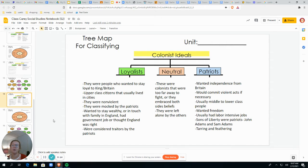They wanted to start their own country. The loyalists were the people that still were loyal to the king. They were usually upper class citizens, usually nonviolent. They wanted to stay wealthy, and usually that happened by staying in touch with England. The patriots were normally more working people or lower class people. They wanted freedom. They did not want to be controlled by England. So that's their main difference.